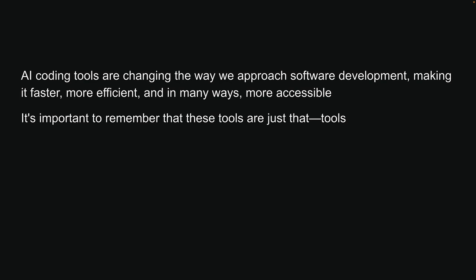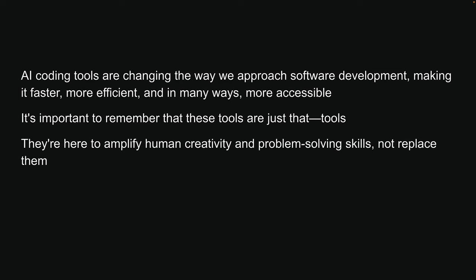However, it is important to remember that these tools are just that, tools. They're here to amplify human creativity and problem-solving skills, not replace them. I encourage you to experiment and incorporate them into your workflow.